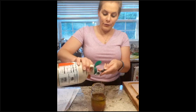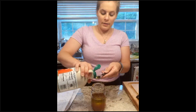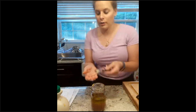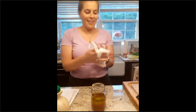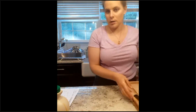And then the last ingredient is going to be garlic. So I love to use fresh garlic, but if you don't have fresh garlic on hand, then use powdered garlic. And if you don't like garlic, then don't use it. So I'm going to bring the cutting board in front.